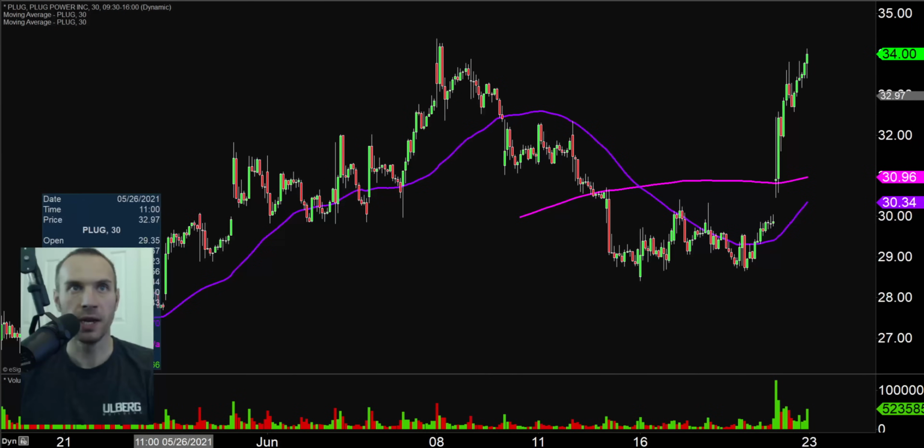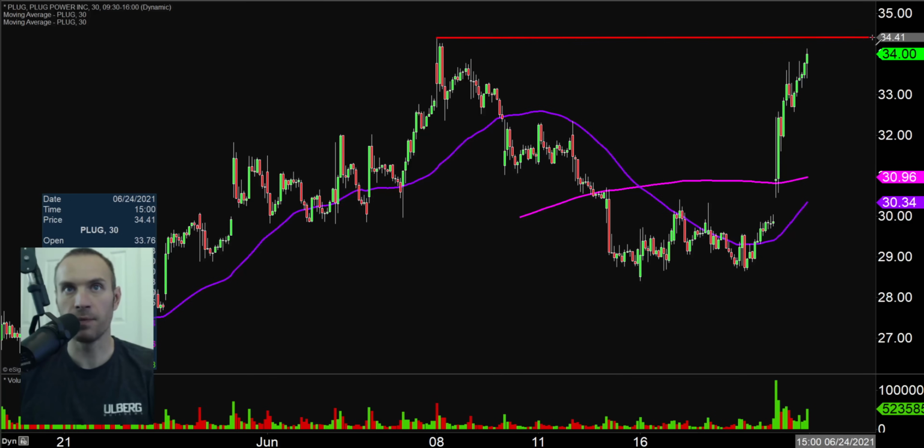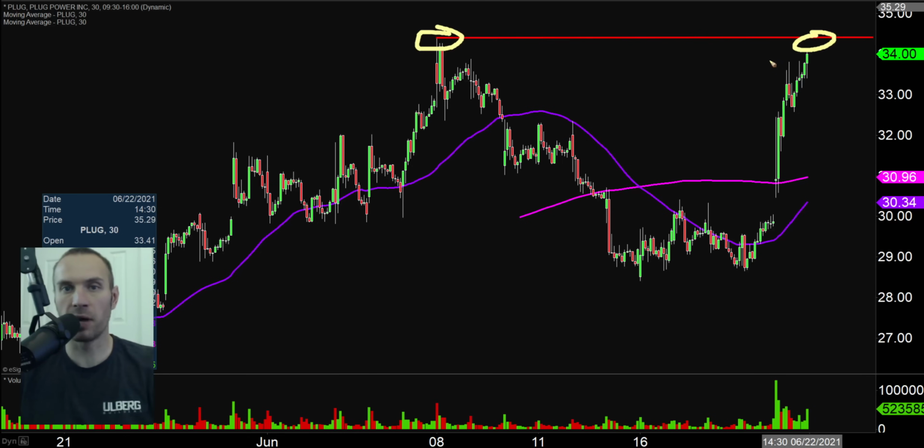And the main level here that a lot of people are going to be watching, rightfully so, because it is certainly within striking distance now, is right up there around $34.50. This is the location, as high as it got from several days ago. And now, once again, the price is well within striking distance. So you're going to have every single breakout player and their brother's uncle watching that level and wondering, all right, I know it got rejected before, but can it break up through that level again?